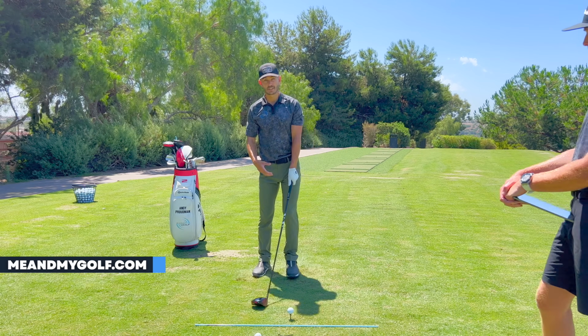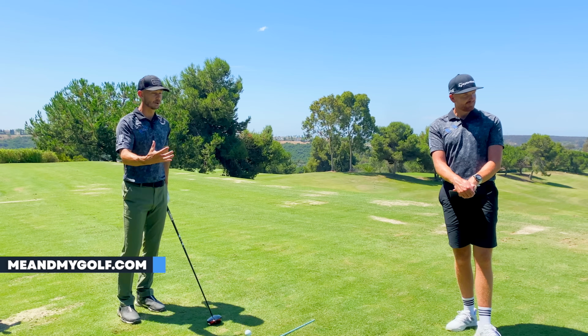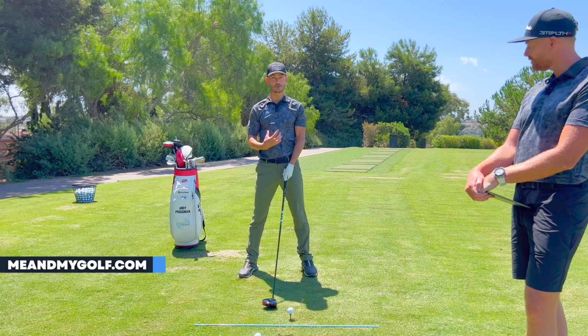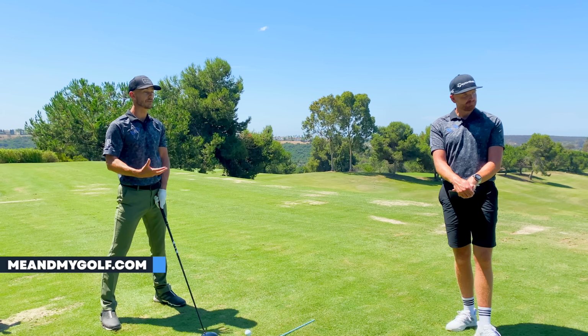So look, we're not saying that you need to have a slow backswing like Collin Morikawa. We have to find our own tempo, but what this will do is help you sync up the arms and the body, and once you've got the correct motion, you can then start to find your own speed and just test out what feels right to you.